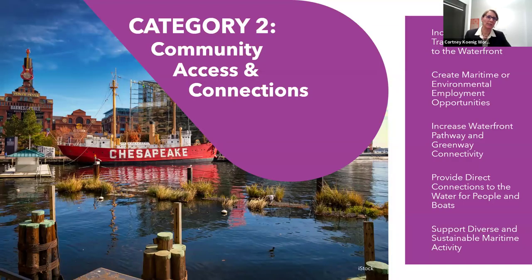Increasing transportation access to the waterfront, creating maritime or environmental employment opportunities, increasing waterfront pathway and greenway connectivity, providing direct connections to the water for people and boats, and also supporting a diverse and sustainable maritime activity where it's possible. These are all the things that help bring about better access and community connections at any waterfront site.